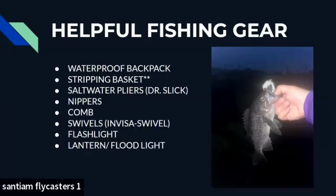Lifetime warranty. I had one where the holder broke off of the clip on mine last time I went smallmouth fishing, so I just sent them back. They sent me a brand new pair with the updated clip and sheath for them. So totally worth it. Nippers are good. You got to have those.